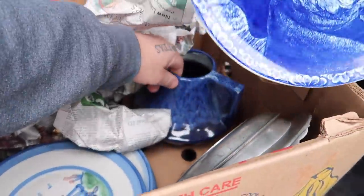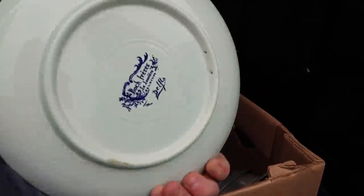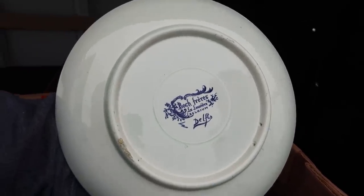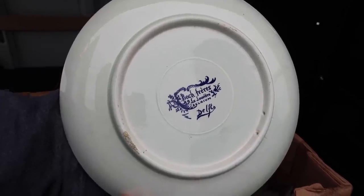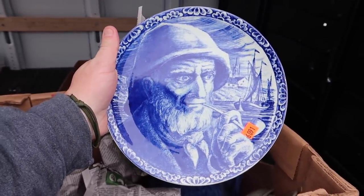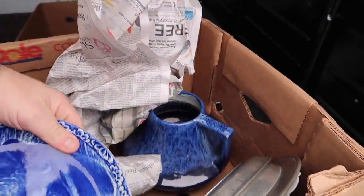This is Brush McCoy. Ooh. The old stank eye. Is that Delft? Yeah, it is. Actually, okay, so that's a little different. That's done in Belgium. That's not the Dutch Delft. It's a little different, but that's cool. I like the Sea Captain. I love that. That's pretty cool. Steely-eyed.